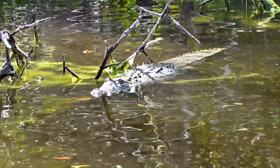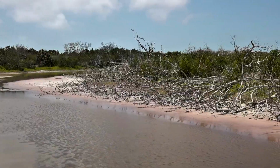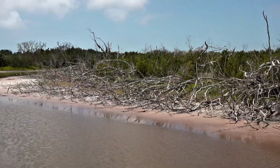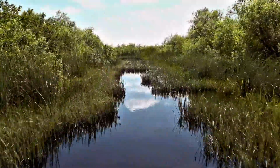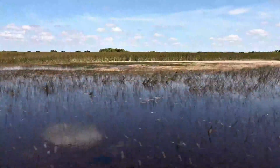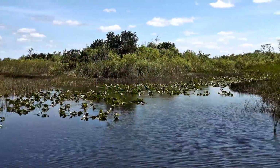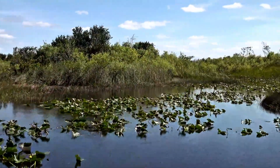Then there's the wet season, from May to November. It's hotter, muggier, buggier, stormier. Well, we all know this. But oh, how lush it gets in those months. Way less crowded, and the sights are well worth it. Just remember to bring bug spray, rain gear, and tons of water.